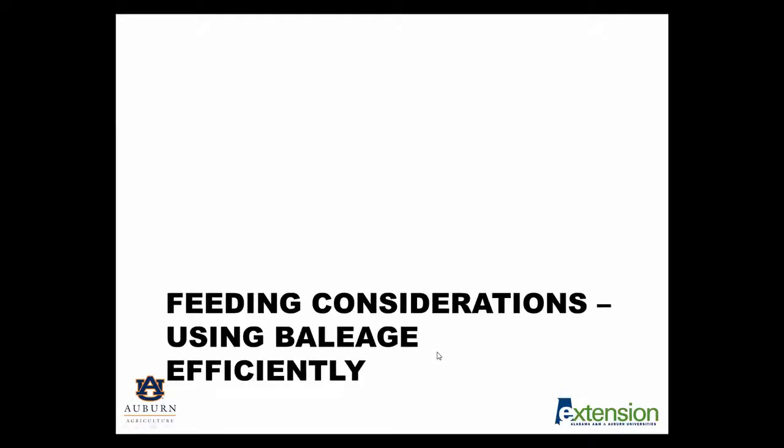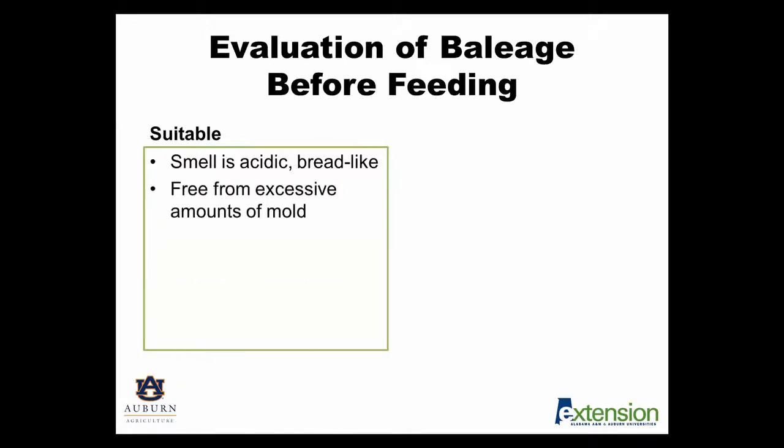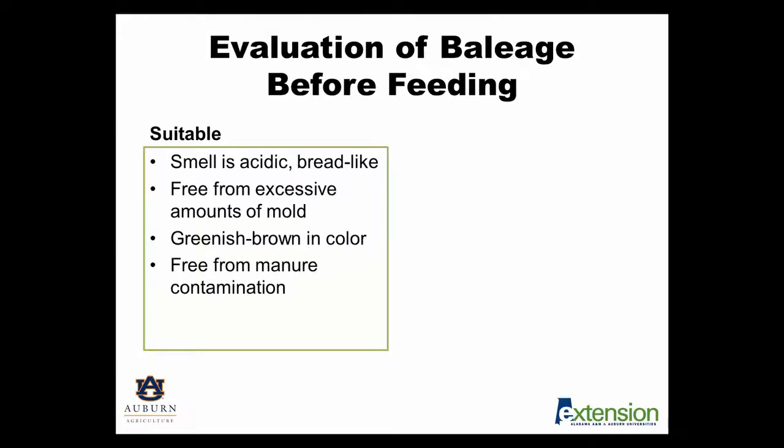So, feeding considerations for using baleage efficiently. What are some things that we can think about? Oftentimes people want to know, how should I feed this baleage? How do I know that the baleage is good quality when I unwrap it? We've talked about forage testing and the importance of that. But when we physically open that baleage at the time of feeding, we can also do a visual and smell test to make sure that it is quality product that we're about to feed our livestock.